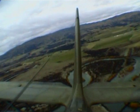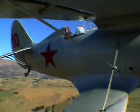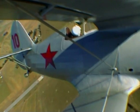The aircraft is extremely heavy on the controls. It has no trims, and so you can't take the load off in normal flight or in aerobatic flight, so you've just got to use two hands sometimes and pole the aeroplane around the sky.